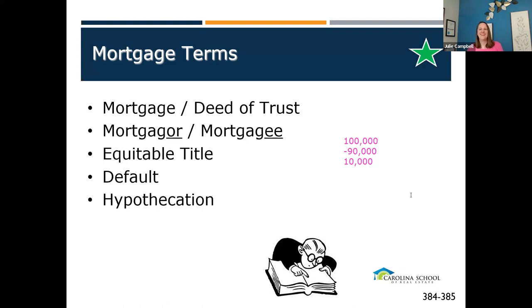They may say, if you miss three payments, if you miss two, it's all negotiable between the lender and the borrower. But the lender's going to have a limit on how many months you can miss. If you're in default, you're not in foreclosure. You're a step closer to foreclosure, but you still have the opportunity to avoid it by getting yourself caught up.